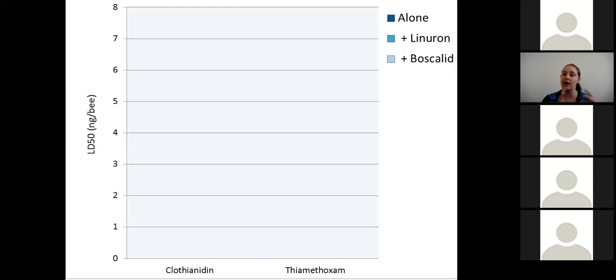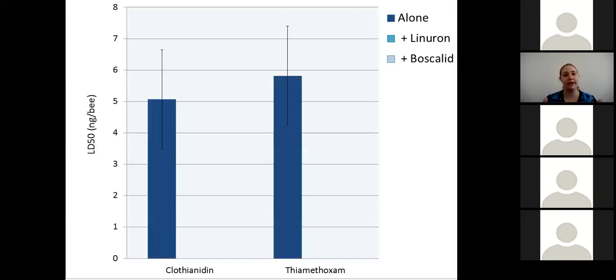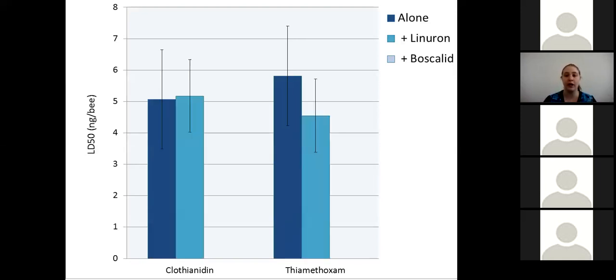And on the y-axis, you can see the LD50. So again, this is the amount of chemical it takes to kill 50% of your test animals. So actually, the lower the number, the more toxic the mixture is. So by themselves, just the neonicotinoids alone had the standard LD50 values. Together with the herbicide, there was no statistical difference in the mortality or the toxicity of the mixture. But with the fungicide, the toxicity of the mixture really, really increased. So it's doubly as toxic as just the neonicotinoid alone.